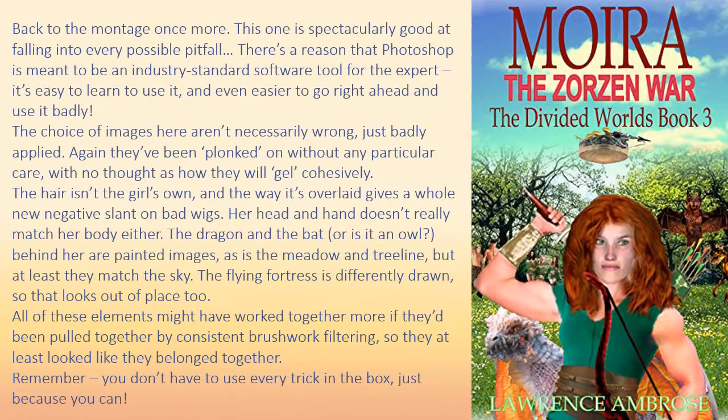Back to the montage once more. This one is spectacularly good at falling into every possible pitfall. There's a reason that Photoshop is meant to be an industry standard software tool for the expert. It's easy to learn to use it, and it's even easier to go right ahead and use it badly.